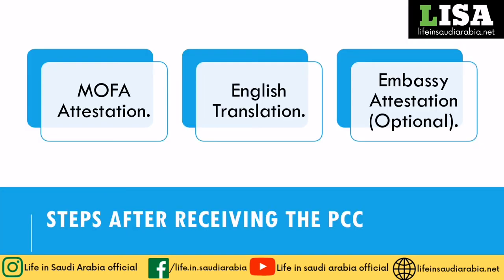After you receive the police clearance certificate, what you need to do now is once again book an appointment for the Ministry of Foreign Affairs and go for the MOFA attestation of the police clearance certificate.